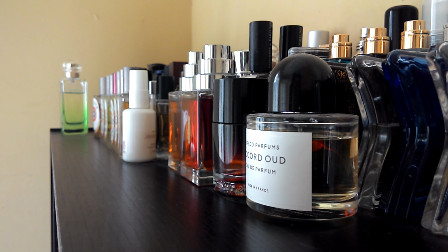So citrus for summer, it's notes that have fresh, clean, and often sour or bitter hallmarks to them. That's exactly what I think of when I think of a citrus note or a citrus dominant fragrance. Citrus notes include lemon, orange, lime, bergamot, grapefruit, clementine, tangerine, pomelo, blood orange, as well as numerous others.